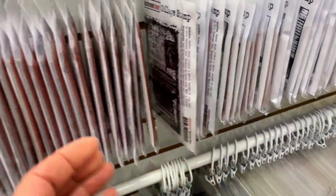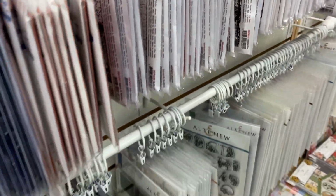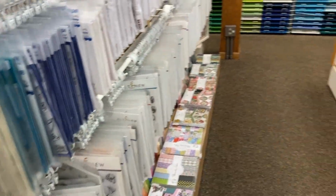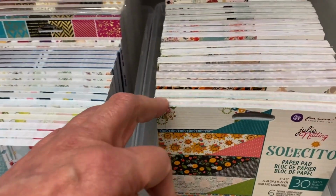Australia is Darkroom Door. So again, we're supporting other countries. You know, I like stuff that's made in the US, but mostly I just like stuff that's not made in China. We need to support other countries.